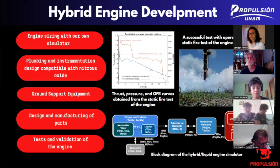The first one is to improve our hybrid motor simulator. The second one was to improve the plumbing and instrumentation design. The third one is to improve the ground support equipment, also the design for manufacturing of all of the parts, and at the end, the test and validation of the engine.